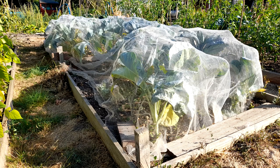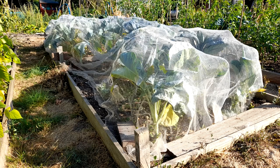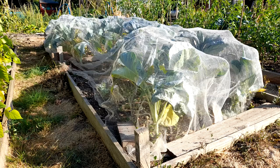Geraldine was actually asking about this netting, whether it was a fleece, and no, this is just a netting like Enviromesh to keep butterflies and insects off mainly. It obviously keeps pigeons off as well because they can't peck through it, but it's to keep the cabbage white butterflies and aphids off, so that the aphids don't munch away and the cabbage white butterflies don't lay their eggs, which become caterpillars, which munch away on your brassicas and can do quite a lot of damage. So yes, I'm going to take this netting off now, and get weeding.